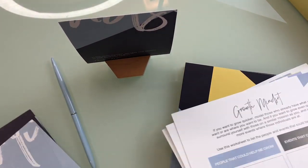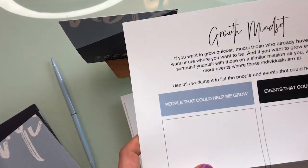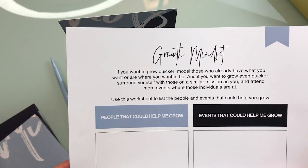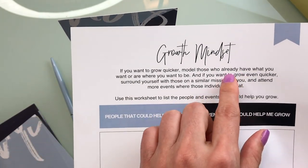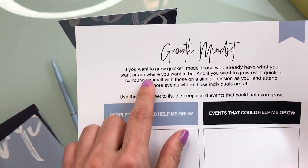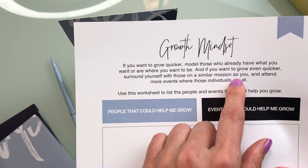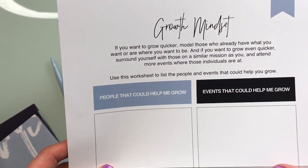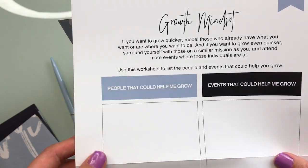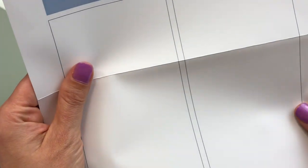So what else did we get? Inside here, we also have a sheet that says, if you want to grow quicker, model those who already have what you want or are where you want to be. And if you want to grow even quicker, surround yourself with those on a similar mission as you and attend more events where those individuals are at. Use this worksheet to list the people and events that could help you grow. So people that help you grow, events that could help you grow. And it's blank.